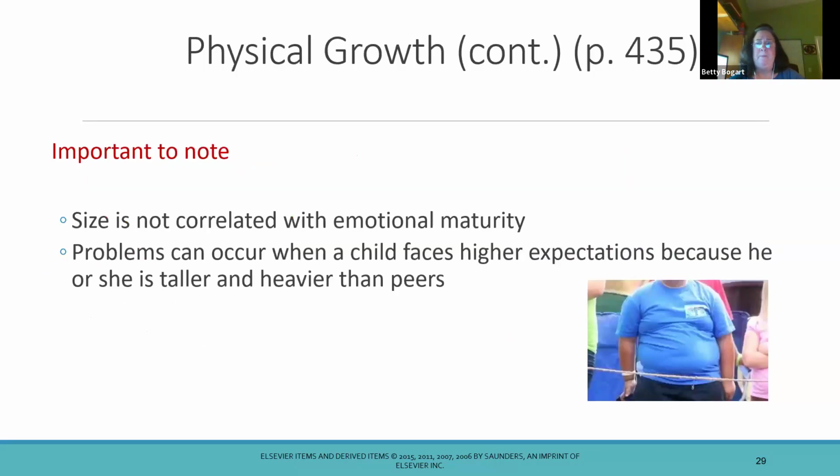One of the other things that we need to look at is children who, for instance, I have a 9-year-old grandson who weighs 145 pounds and he looks like he's 11 or 12. The kid just turned 9 years old. So size has nothing to do with emotional maturity. He still is a child and must be explained things like he is a child, okay? Remember, kids that are taller, heavier, are going to have those peer problems and that talk, right? Kids can be mean sometimes.